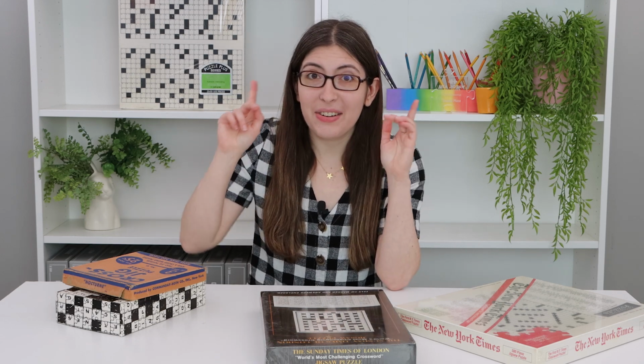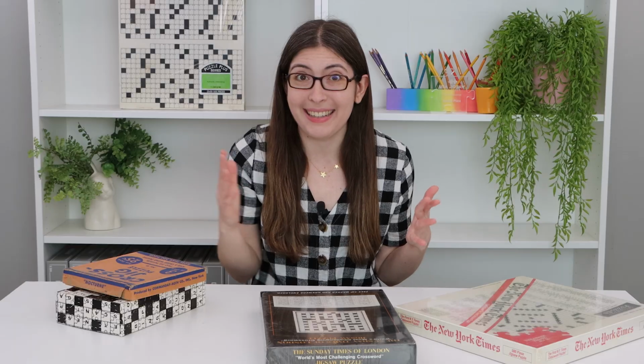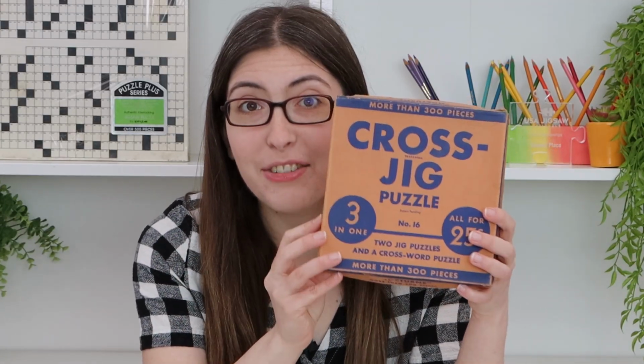But make sure you stay tuned until the end because I did a lot of research into other crossword jigsaw puzzles that I don't have, and there are some really wacky and interesting ones in there. So I'll talk about those at the end, but right now I'm going to do a puzzle that is way earlier than the puzzles I usually feature on here. This is from the 1930s.